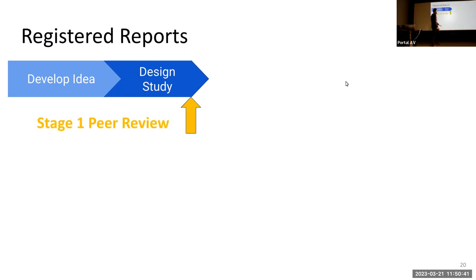And now what we're going to do is submit those three sections to a journal for review. So we haven't collected any data, haven't analyzed anything, haven't done any of that other stuff. We've just written our first three sections of our paper, which are the main chunks of the paper, right? That's the big part. And we're submitting those for peer review.